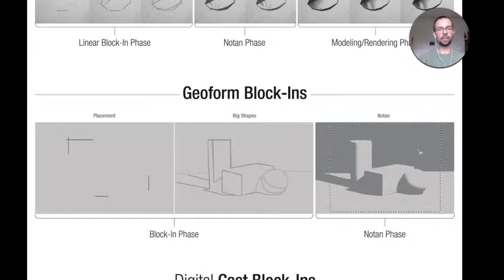So we do many of these block-ins. And that's something that I would recommend to any of you who want to train that skill of capturing an image and building the foundation so that then you can render and finish it on top. It's like doing push-ups or playing scales with music.